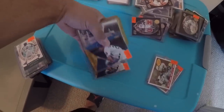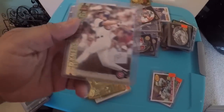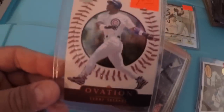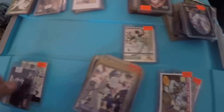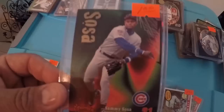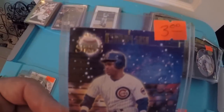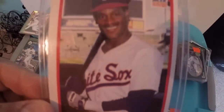And I've got a bunch of him, Ryne Sandberg. Some Sammy Sosa. I think he probably lost a lot of value with all the PEDs, steroid use, and all that scandal. Like I said, maybe nothing that's going to break the bank, but still, guys, there might be a rookie card.